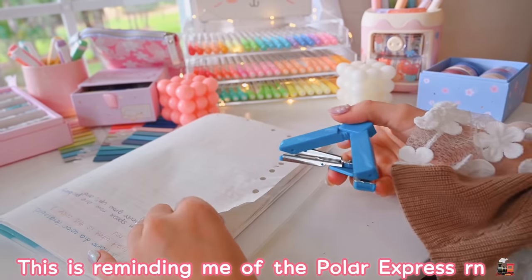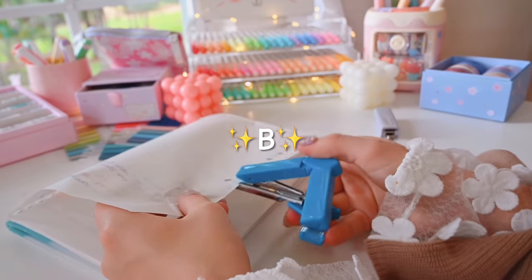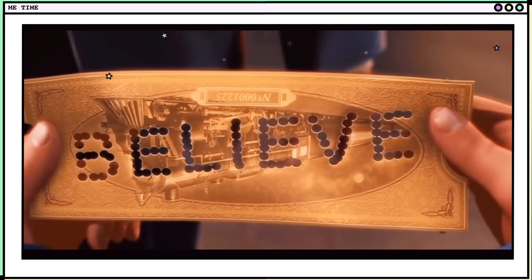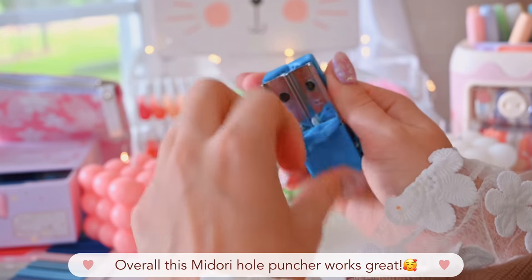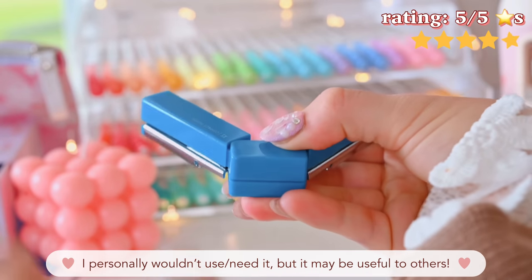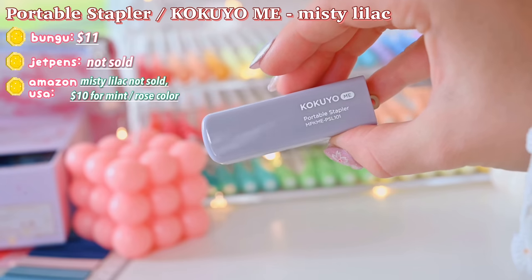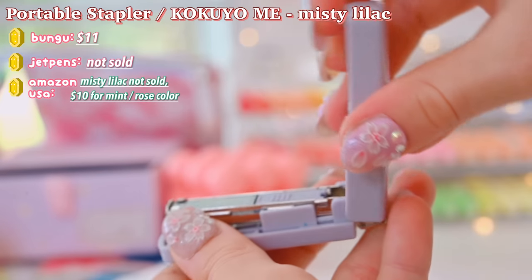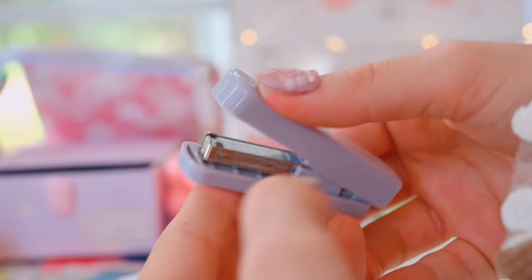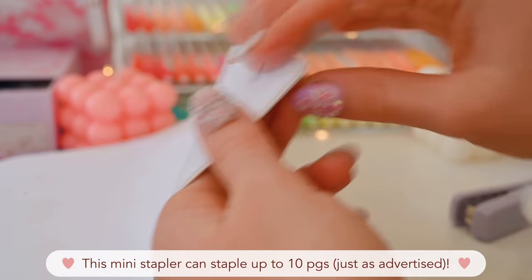This is reminding me of the Polar Express right now. I'm just like, believe. B. E. Yep, it did it.